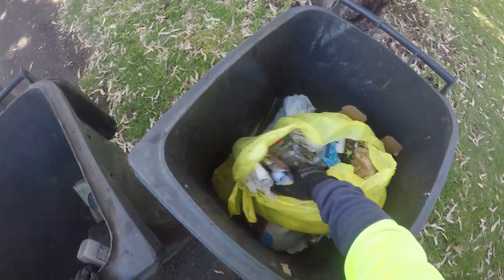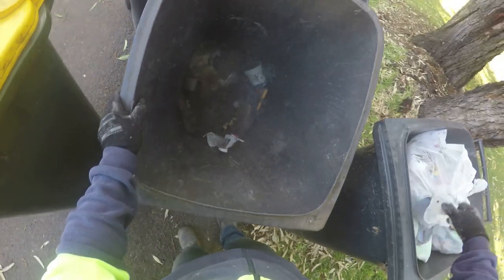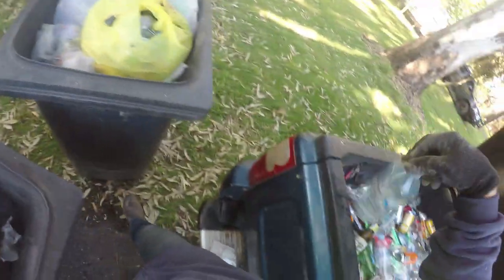Total bust on this one too. Dust. Let it settle. Oh, the breath! I know you just can't see the dust, and it's shocking. Oh, I lost that one. Just trying to get the bag yet at the moment.